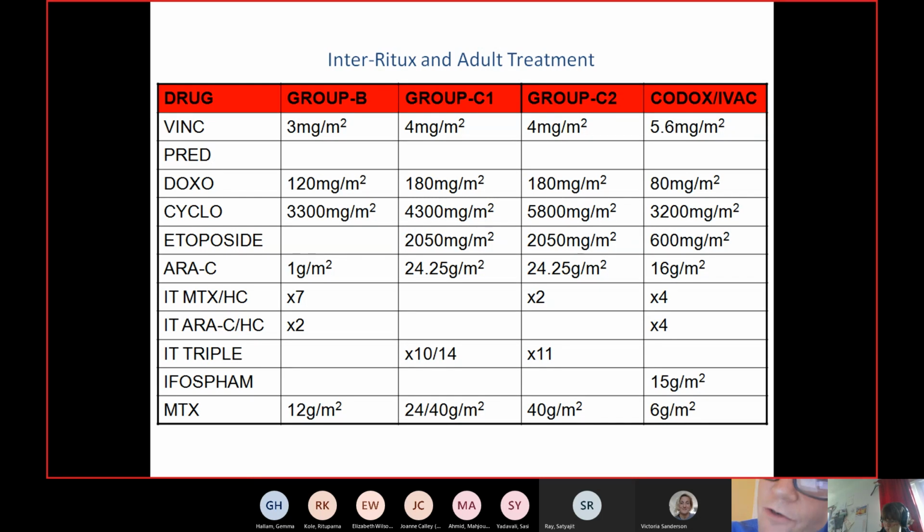So group C2 are at significant risk of infertility. Group C1 are at risk. Group B, relatively low risk. Codox-M1 is a reasonable risk of infertility because they get 15 grams per meter squared of ifosfamide in addition to their cyclophosphamide. For example, I can think of a female patient I've got at the moment, 6 years post-treatment of Codox-M1, who's entering premature menopause. So I think Codox-M1 does carry the risk of reduced fertility.